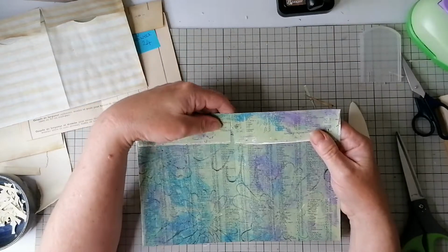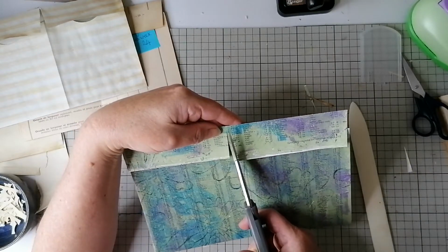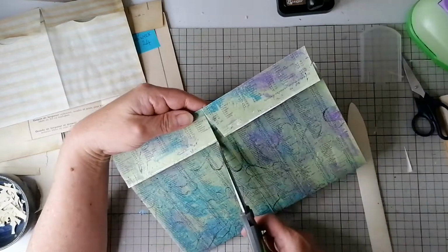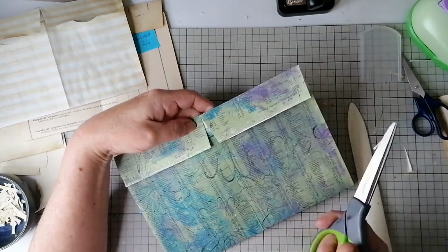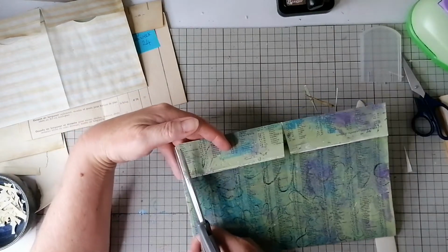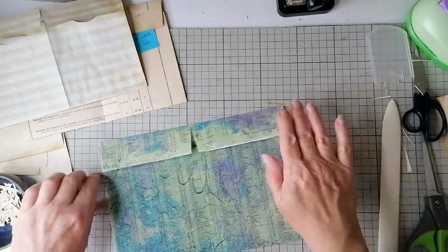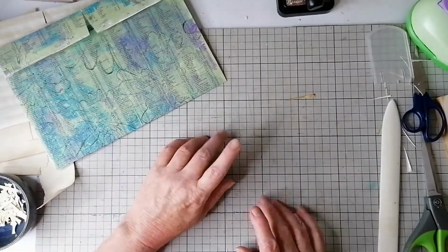So yeah, they're quite cool. It's not very even. Just even that up a bit. And I've made it very uneven. Oh, for goodness sake. Okay. 2.